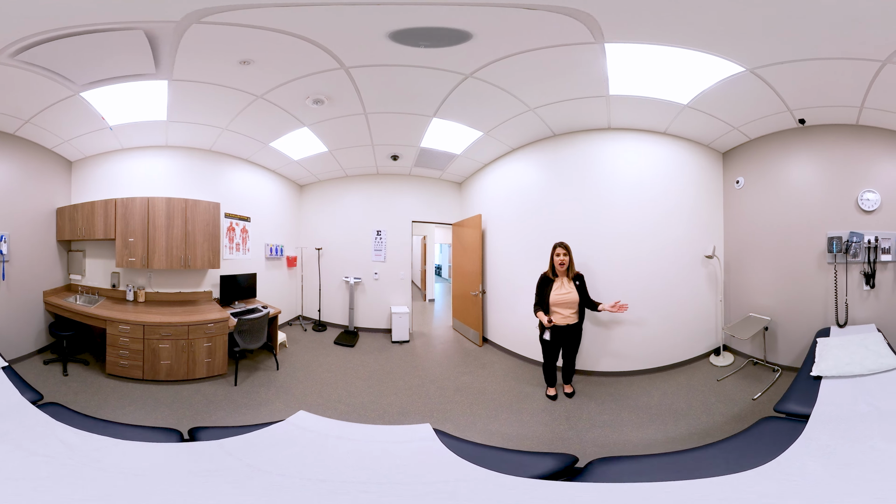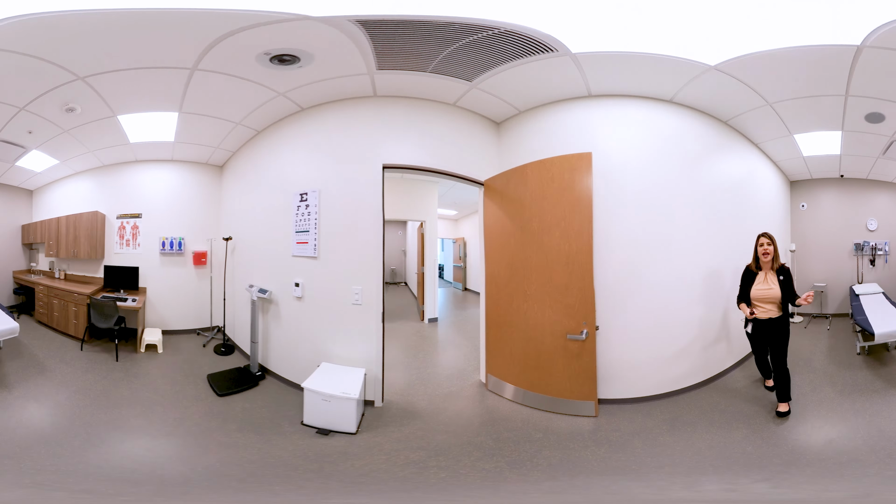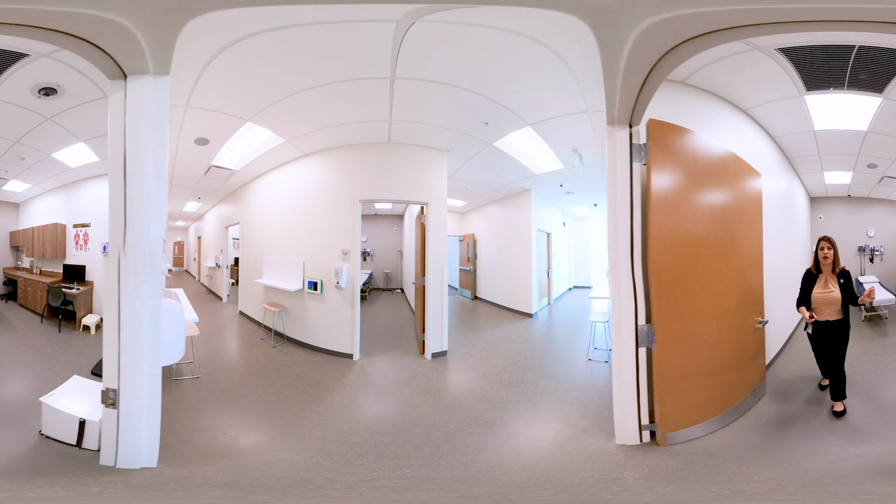And at the conclusion of this activity, they'll be brought back to a debrief room where they'll kind of go over things that went well, maybe areas that need to be improved on. And then as your time at OCOM progresses, the cases will get a little more intricate and maybe throw in some curveballs along the way. Let's go check out the other side of the simulation area.